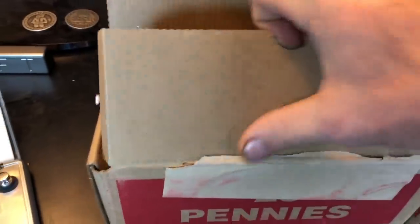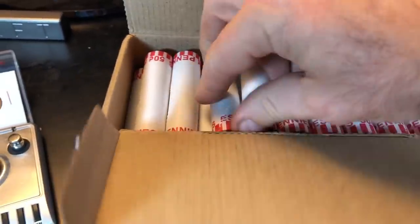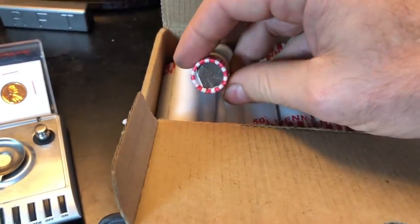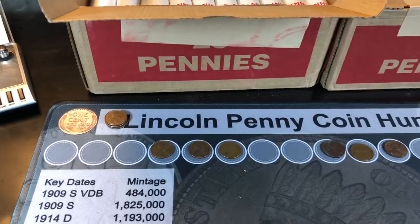Now that we've done that, let's make sure we have circulated cents here. Ooh. All right, I think I saw a circulated one. That makes me feel better. All right, we got circulated cents. Let's get hunting on these. I'll bring you guys in on my first find.